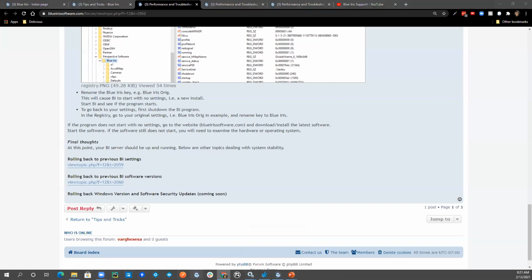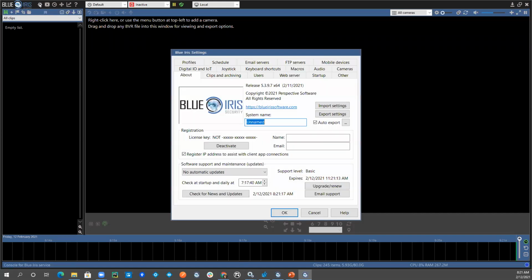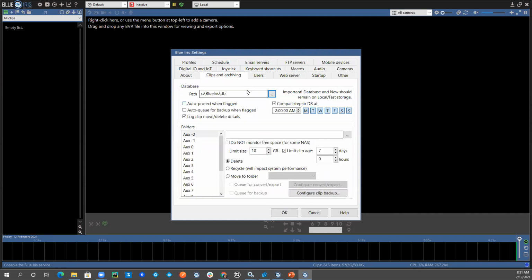Let me bring up Blue Iris again. Let me bring up the demo. If you're here, then it's time to think about what's going on with your global settings. And oftentimes, I would start with clips and archiving: something with your NAS, something with your drivers to your storage. This is where I would start. But you have to work through all these tabs, like maybe you have some complicated stuff like FTP servers and stuff like that. So at least you know where to look.